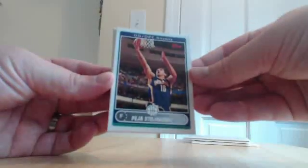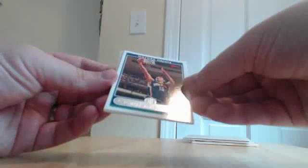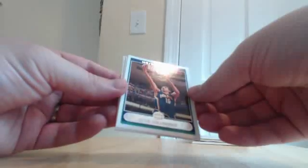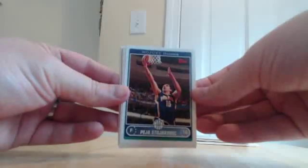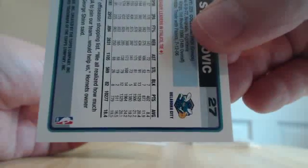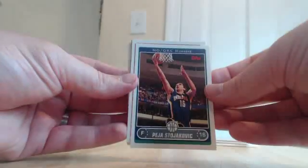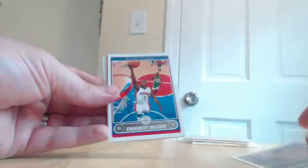Okay, so we got Stojakovic. That's for the Hornets. Oh no, it says New Orleans/Oklahoma City Hornets. Okay, but it says here Oklahoma City, so this will go to the OKC Thunder spot, even though it says Hornets. That's strange. I've never seen it written naming both cities, but it does say Oklahoma City on the back, so that's going to go to the OKC spot.